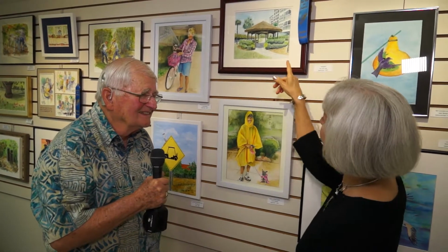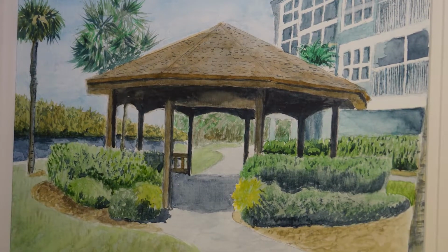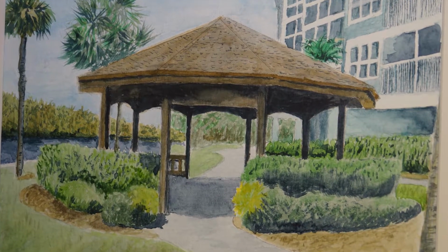Okay. Have you sat in the gazebo since they have the rocking chairs? I've been in it, yes. It's a wonderful place. It is, yes. Well, thank you for sharing it with us and your wonderful painting.